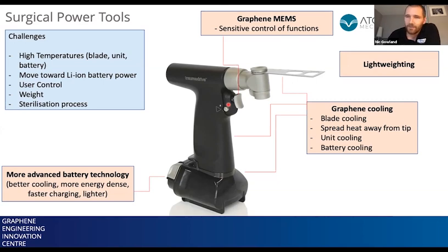An obvious one is lightweighting. So this is a solid piece of metal that's machined from, I think, stainless steel. Can we make that lighter, easier to operate for the surgeon?